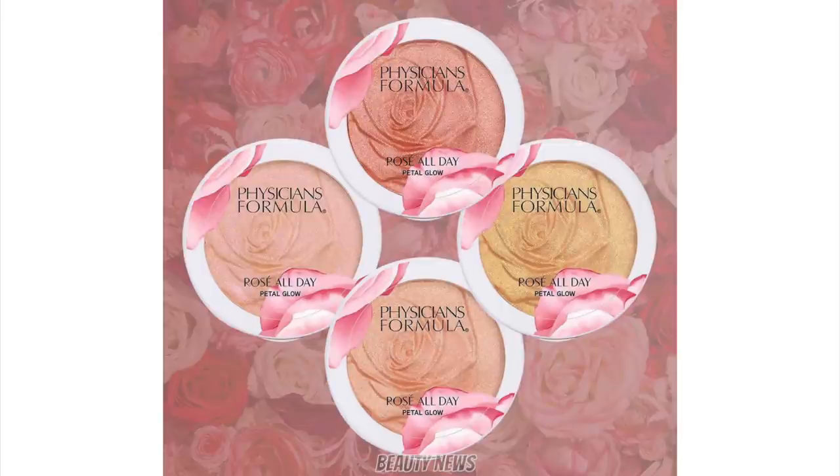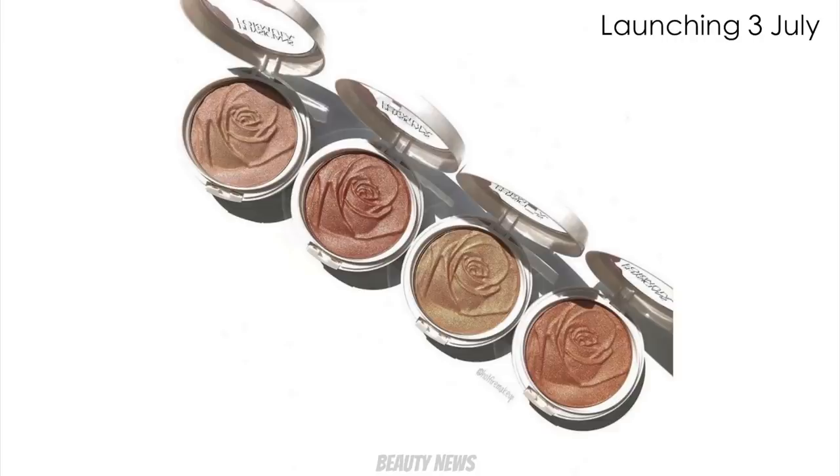Second last update. We've seen that the Physicians Formula new Rosé All Day Petal Glow highlighters are actually coming in a few shades. Originally we saw one shade. Now we've seen Soft Petal, Shimmering Rose, Freshly Picked, and Petal Pink. So these are launching soon, $15.99 each. Keep an eye out if you're interested. But they're all varieties of rose gold colours.